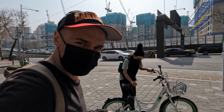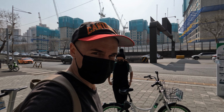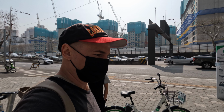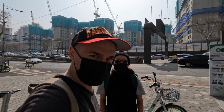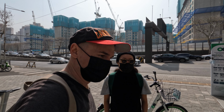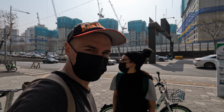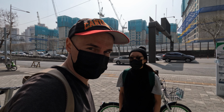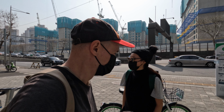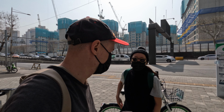So the only unfortunate thing about riding the Darangi is the rental stations aren't right on the Han River, so you kind of have to detour a little bit from the Han to return the bike and rent it again. So it's not super convenient riding on the Han River. Maybe getting a 2-hour pass is better. Just spend the extra 1,000 won, but we already did the 1,000, so we're gonna stick with it.